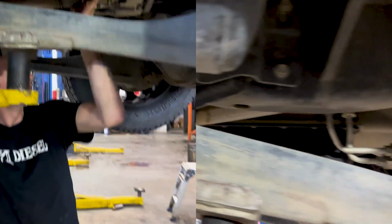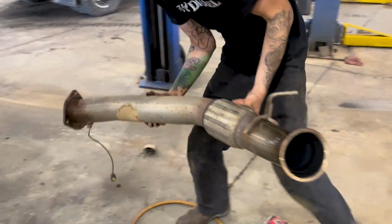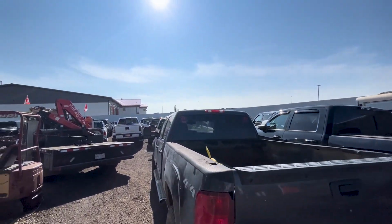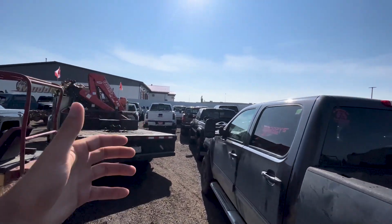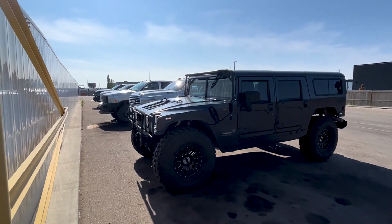Left in here now. Downpipe is out. This shop is the real fucking deal. Not only do they have this fucking massive shop, but look at all these fucking trucks they got out here. This is crazy. When you go to a diesel performance shop and they have this many fucking diesels just chilling around. And check this bitch out.